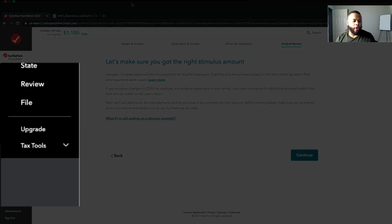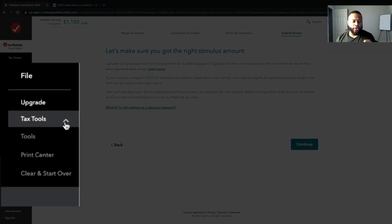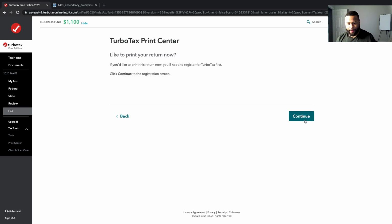So I was in the middle of editing. I was like, I have to add this part. So if you go over here on this left-hand side where it says Tax Tools, you're going to want to go to Print Center. This is to ensure that you have claimed the Recovery Rebate Credit, and TurboTax knows you have claimed the Recovery Rebate Credit.